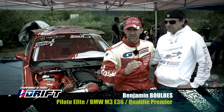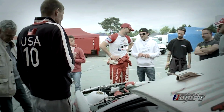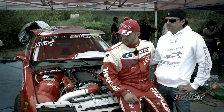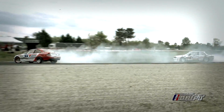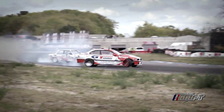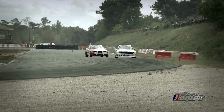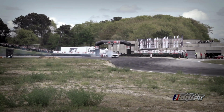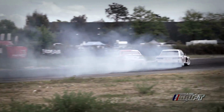So we needed to perform fast, and that's what happened. We are really satisfied, and I feel comfortable now with the new car setup. Benjamin Boulbès was pushing hard during the battles, as with Nicolas Delorme. We can see him putting pressure on Nicolas on the second run when he was a follower. He's really attacking like a madman. And the results are Benjamin Boulbès first, Nicolas Delorme second, and Laurent Cousin third.